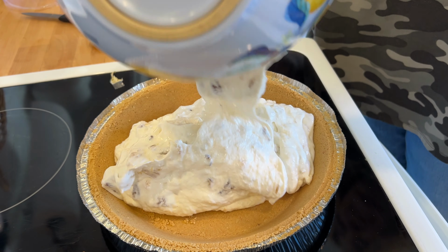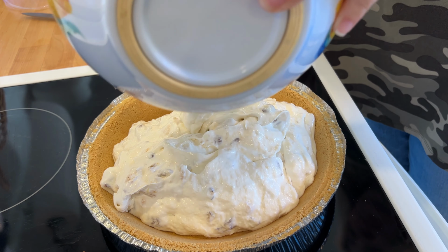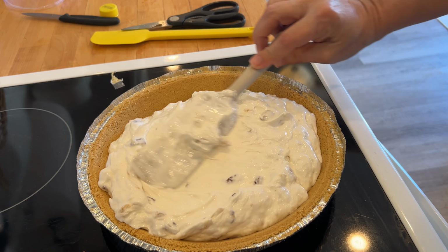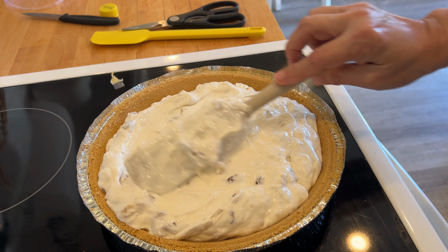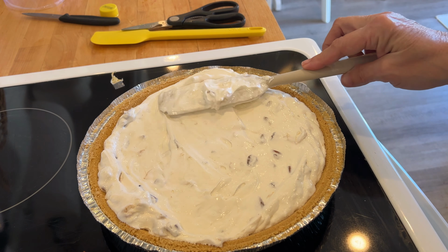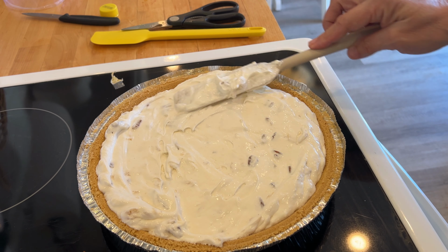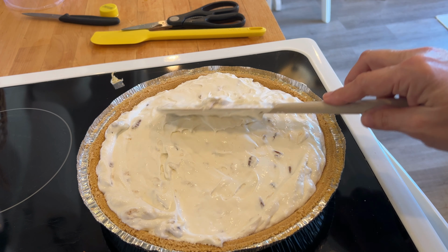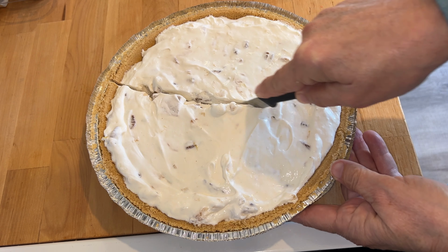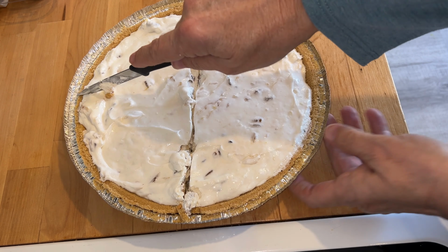It's that easy. This one's an extra large one, so it's going to fit everything in this pie pan. So you could also put probably some Cool Whip or something on top, but I just like it just like it is. So I'm just going to let it sit in the fridge 2 to 4 hours or up to overnight. Okay, I let it sit in the fridge for 24 hours.